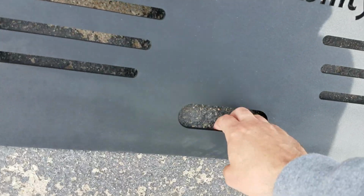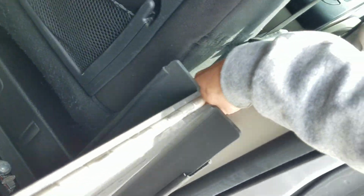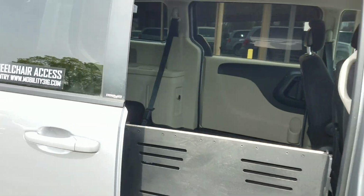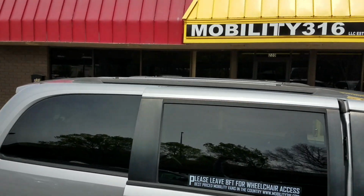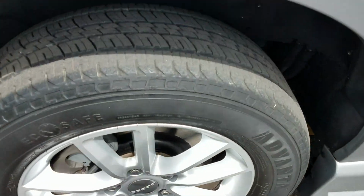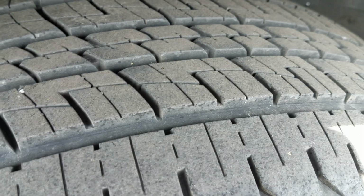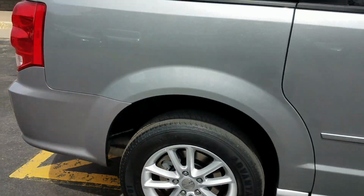So when it comes time to close it up, again, just lift up right here, shut it down. Got a button over here for the door as well. And a quick walk around the van. It's got tinted windows. It's got your roof rack in case you want to do any traveling. Got the alloy wheels. All our tires are about 8 to 9 thirty-seconds of tread. So they're not brand new tires, but they've got a lot of life left on them. So good tires on the van.